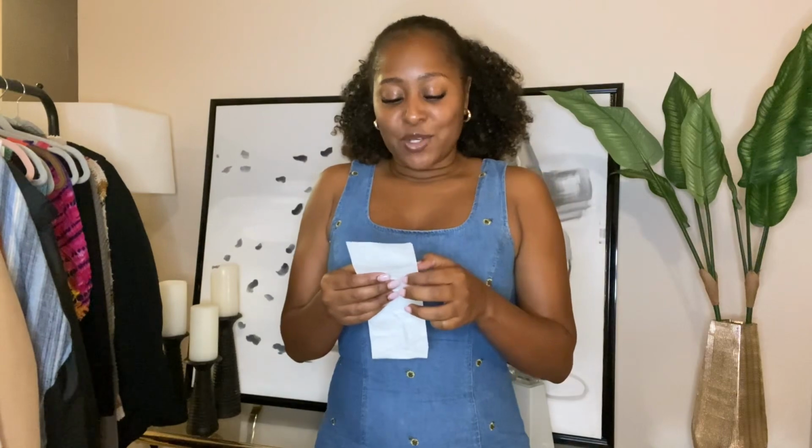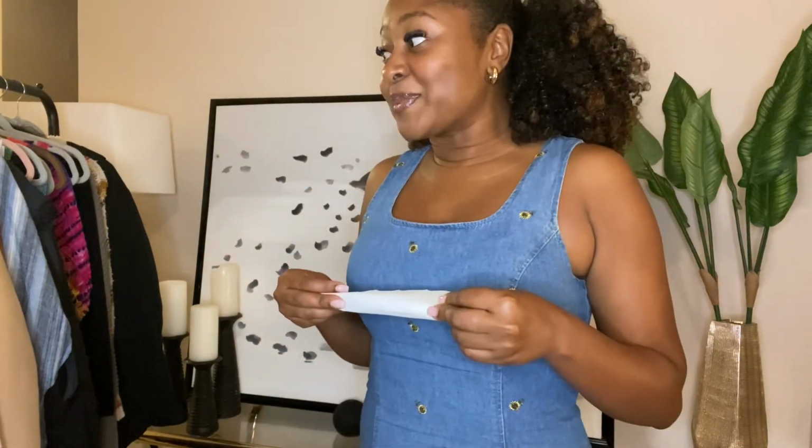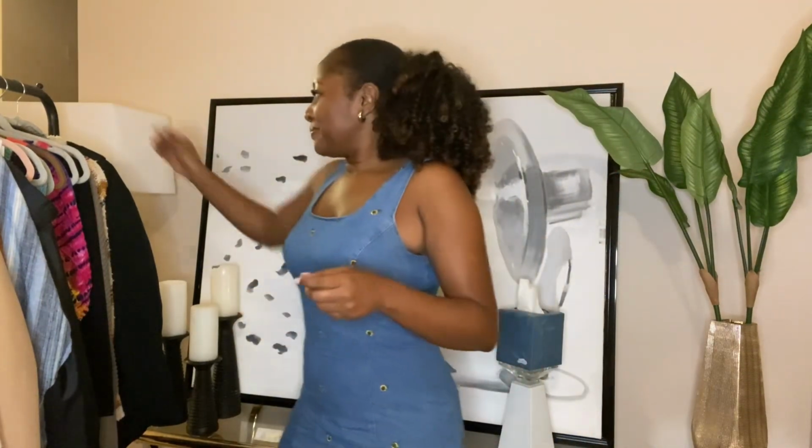So thrifting from the Goodwill bins, 26 items, 9 were for myself, 17 are to resell, and the total was $52.11. So out of those 26 items, the average cost was about $2, which is a little higher than I prefer from the Goodwill bins, but that's okay, because I'm really excited about some of the stuff that we got. So let's jump straight into it. I'll show you guys the stuff I got for myself first. Is that fair? I'll go fast.